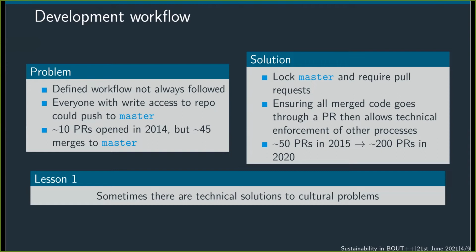So fairly early on, I realized that, okay, it's got this pull request workflow, but it wasn't always followed. There were, I don't know, a dozen or so active collaborators on the repository, and everybody that had write access could push straight to master. I tried to dig out the numbers. From what I can tell, 10 pull requests were opened in 2014, the year before I started. But there were about 45 merges straight into master. That's actually really tricky to find out from Git, it turns out.